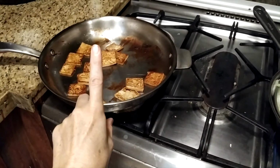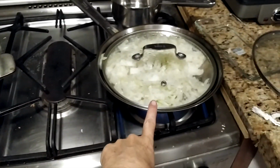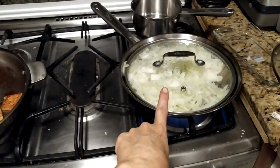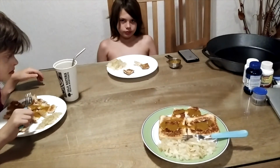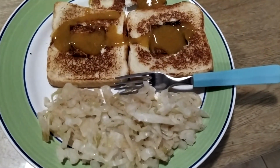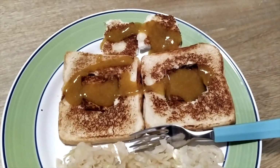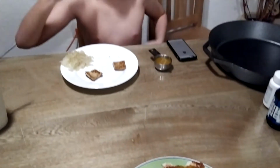So the tofu is ready for the egg in a hole stuff, and I'm going to work on the egg in a hole stuff, and we're going to have some steamed cabbage, and I'll show you the finished product in a minute. Okay, so for breakfast, this is the finished product: steamed cabbage with a little salt and pepper, and the vegan egg in a holes. Vegan egg in a hole score?